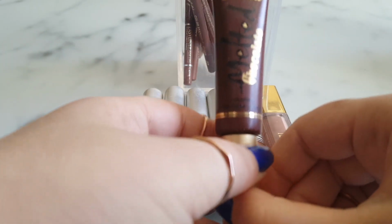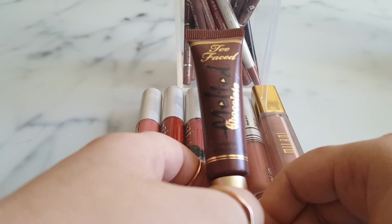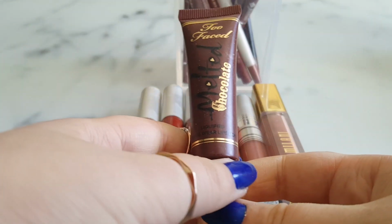I have already decluttered 3 of them. The thing I don't like about them is that they bleed terribly, even with the lip liner, and also the applicator tippy spongy thing is not that great. So this one is definitely going.